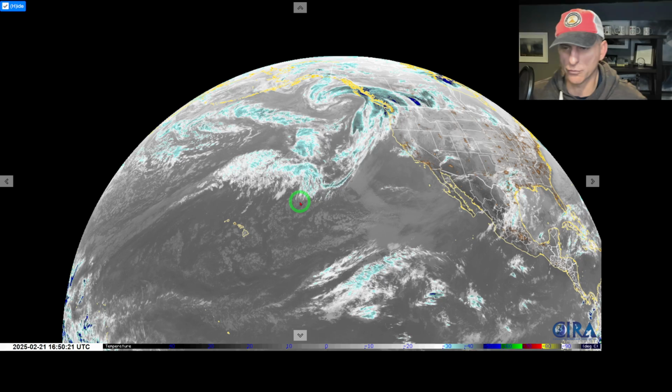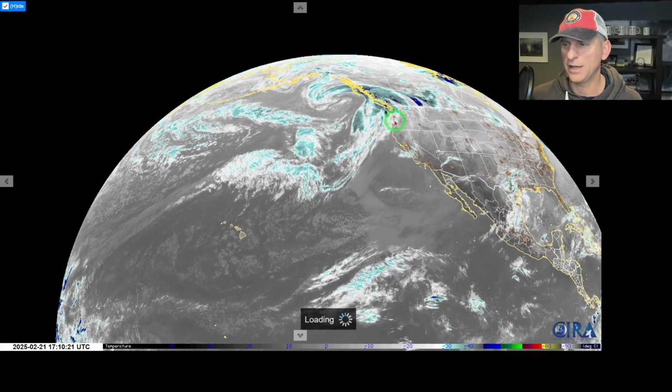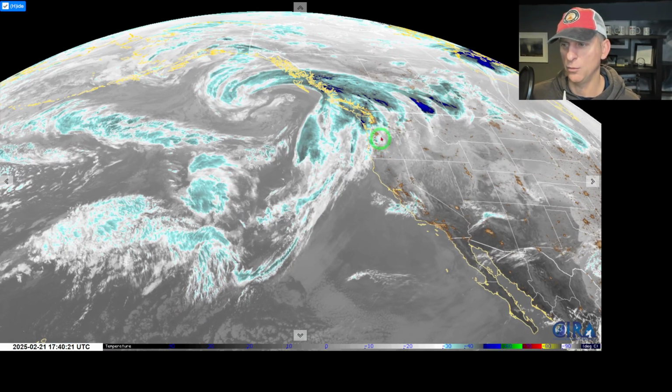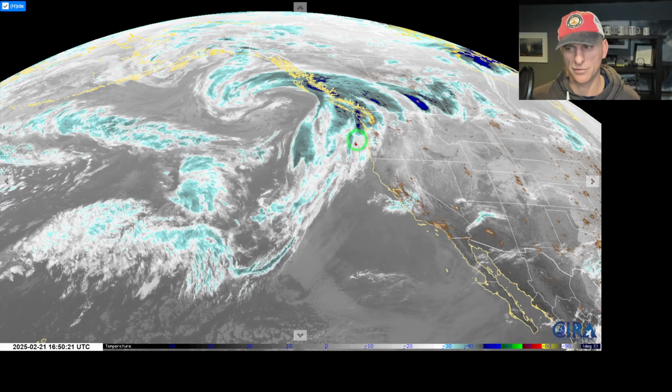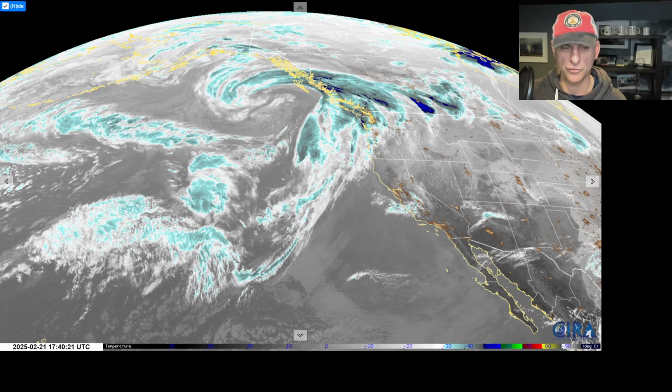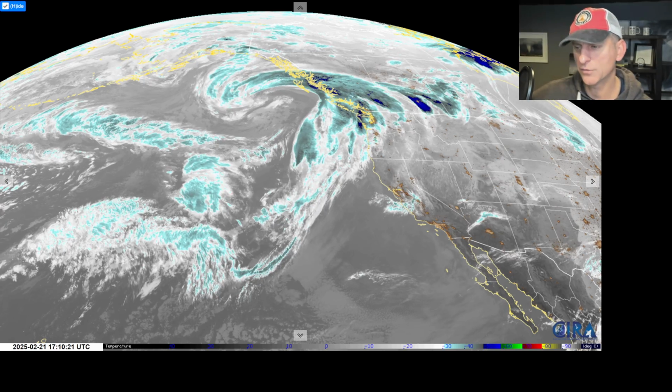Hopefully we get some better agreement between the European and the GFS at some point today on who is under the gun, because that could be some significant flooding concerns for Seattle, Willamette Valley and whatnot, and across the Cascades. We've still got some pretty good discrepancy, as I showed you, on where this atmospheric river is going to hit hardest.